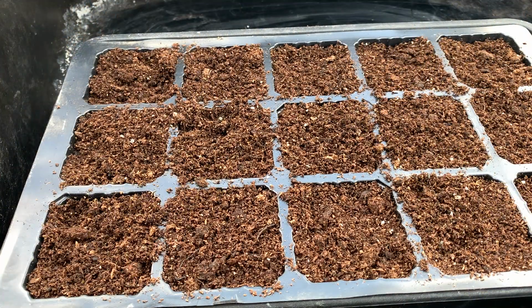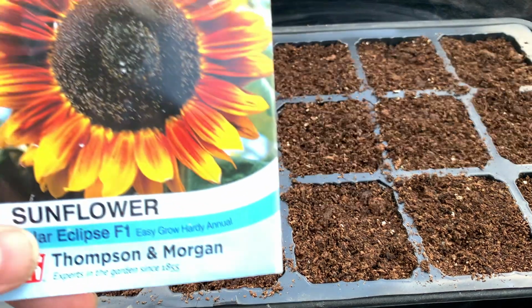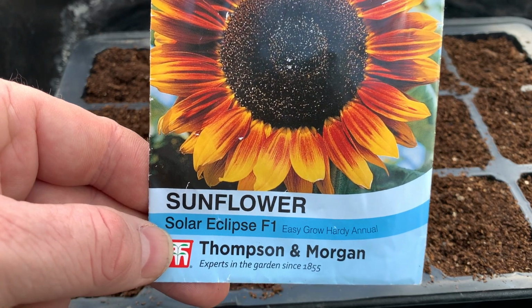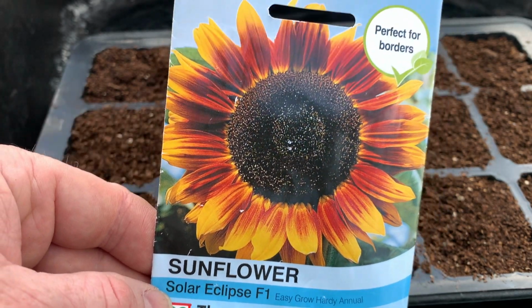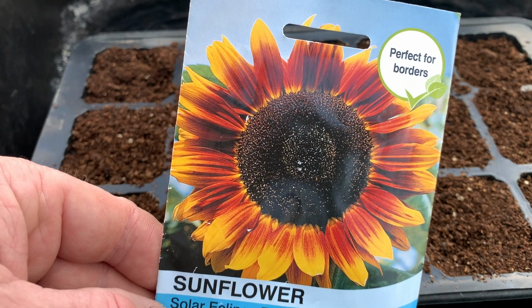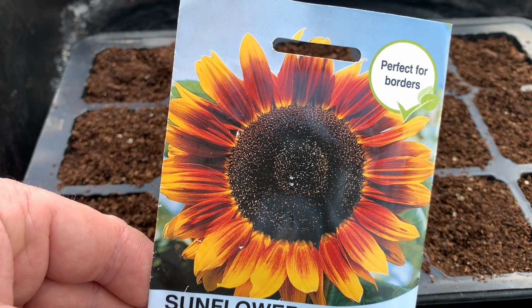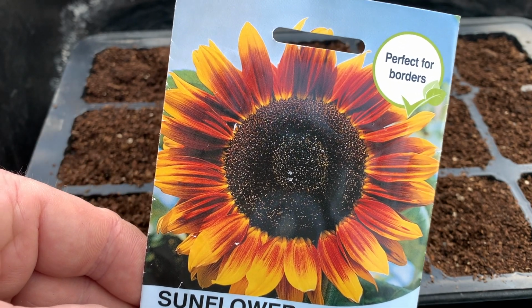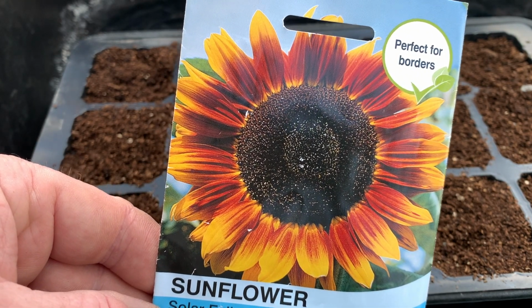I'm now going to show you the sunflowers I'm going to be growing this year. The first one that I'll be planting is this one called Solar Eclipse. Great coloured sunflower, burnt orange colours. Doesn't grow particularly tall, but is a really nice looking sunflower.